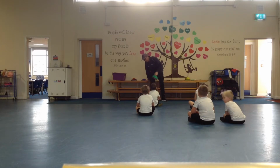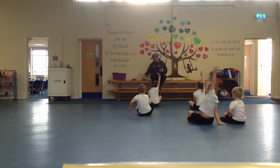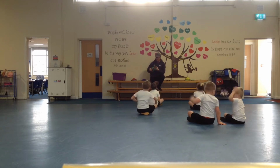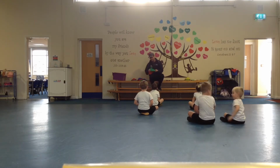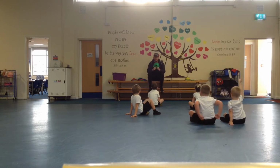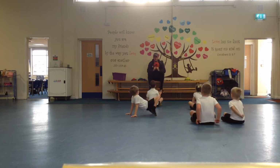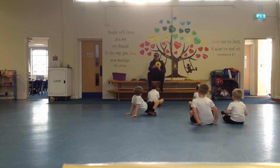Next activity. Put your hand up if you've ever been in a car before. If you've been on a bus, if you've been in a taxi, fantastic. Now, when you're in your car, you come across something called traffic lights. So put your hand up and tell me, if you see a green light, what does that mean you can do? Go. That means you can go. If you see red, stop. You need to stop. And who knows what yellow is? Ready to go. Good boy.